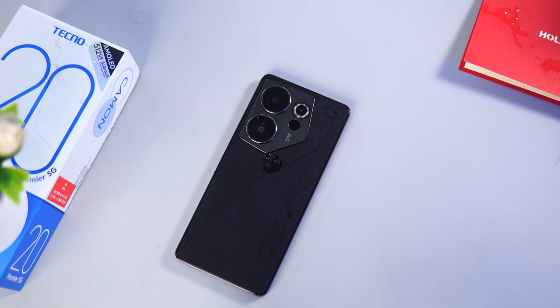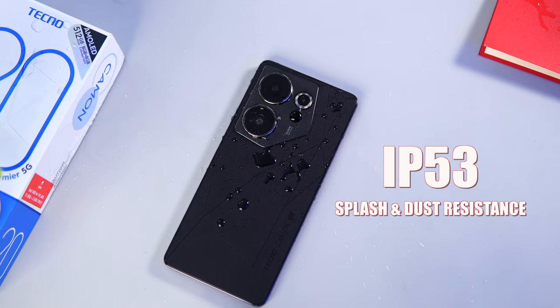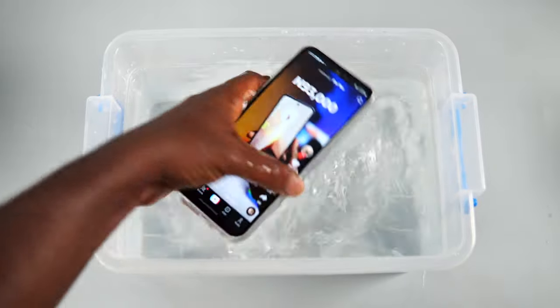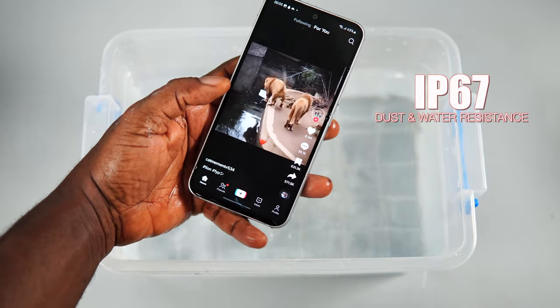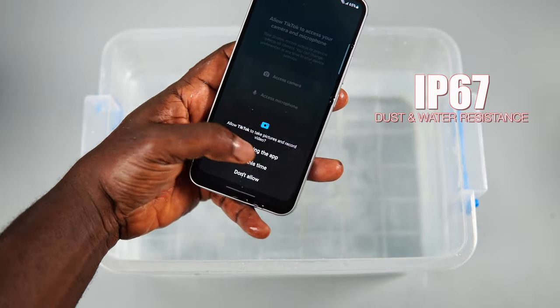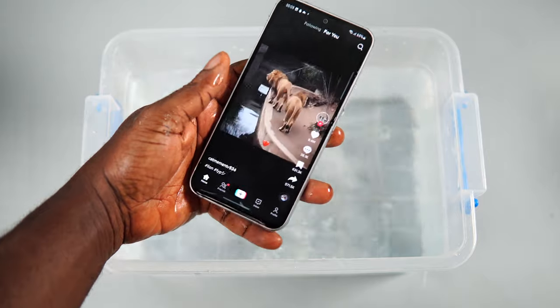For the first time on a Tecno device, we have some sort of IP certification. That's IP53 for water splash and dust resistance. Meanwhile, the A54 comes with IP67 dust and water resistance, meaning you can submerge your A54 inside water for a short period of time. Now, judging from previous Tecno devices, this is a step in the right direction for Tecno, but the A54 again wins this round.